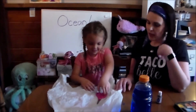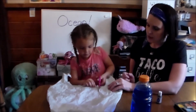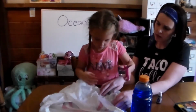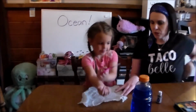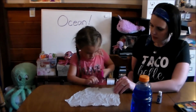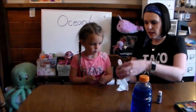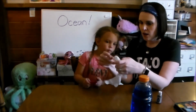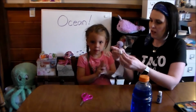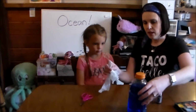Next, she's going to take the plastic bag and cut a square just on 1 layer of the plastic with her scissors. There we go. Then, when Violet has her square, she's going to cut lines in towards the middle, but not all the way. Now we're going to take our plastic and put our rubber band around the top. There we go. Now it looks kind of like a jellyfish, and we'll put him in the water.